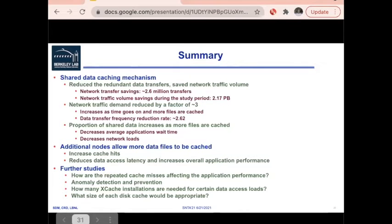It also reduced the transfer frequency demand by a factor of 2.62. We did see that the proportion of shared data accesses increased with time, which will decrease application wait times and network loads. In the future, adding additional nodes will allow more data to be cached, which again will allow networks to maintain data availability and to cope with increased demand.